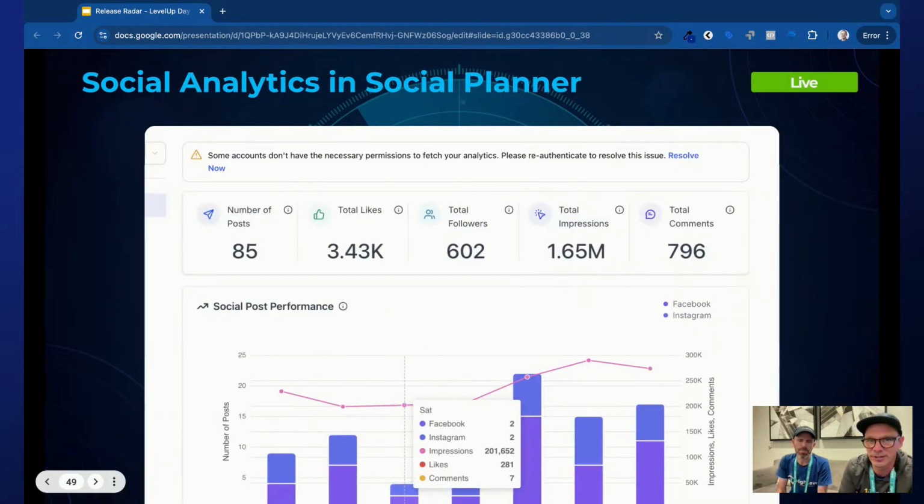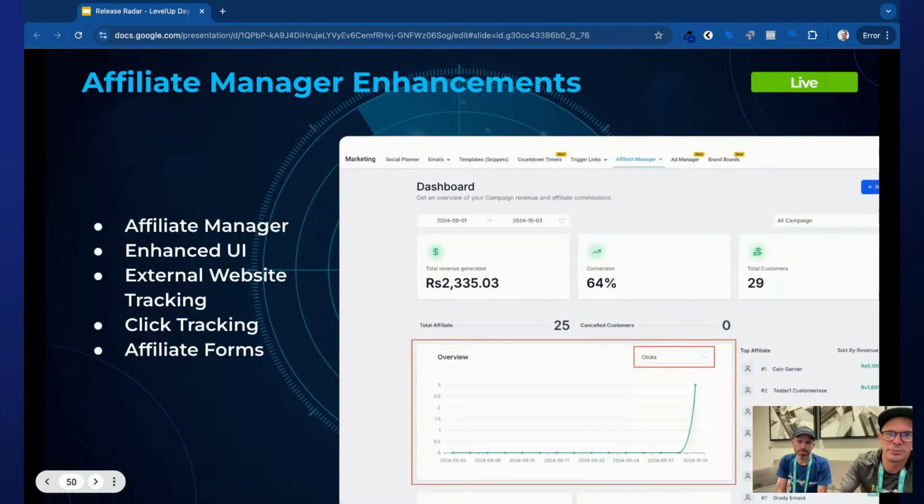This is great. Social Planner got some enhanced analytics. I think the dashboard looks awesome. Yeah, it does. It looks really good. So now you've got some data for your social metrics there. I know a lot of people were waiting on that one.